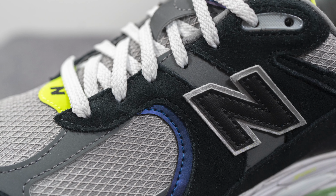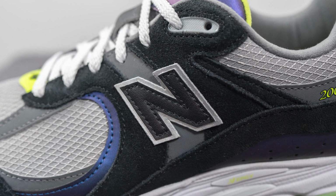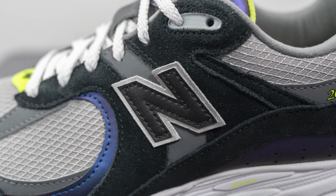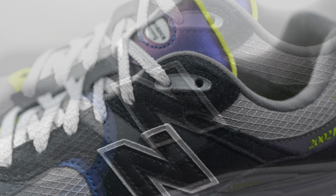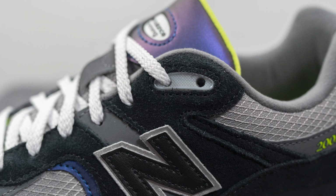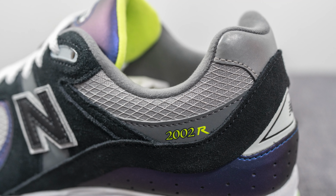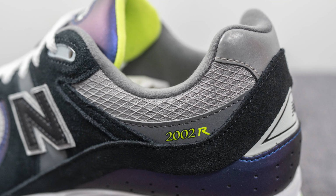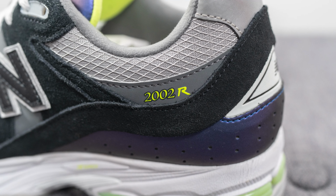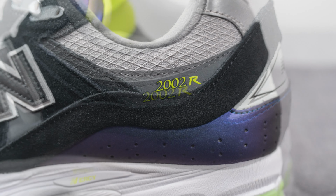Next to this, we have another layer of genuine suede. In between this, we have that synthetic nubuck, and overlaid on top of this, we have the New Balance N logo, which is crafted out of black leather with a silver layer underneath. Moving downwards, we have more black suede, and the top two eyelets are covered in a gray colored TPU layer. Moving downwards, we have more of that gray colored mesh, the same material we saw covering the toe box. Underneath this, we have a synthetic nubuck layer, and 2002R branding pressed on the lateral side in that neon yellow color once again.